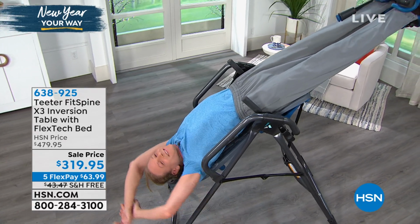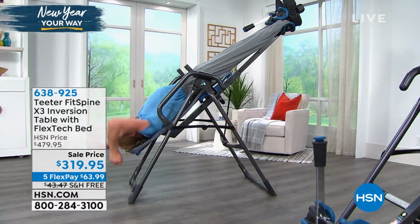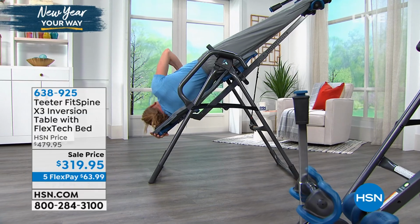A lot of people incorporate it into their fitness routine because they love to get a great stretch before they work out. Sometimes people do it before they go to bed. When they wake up in the morning, there's no bad time to do it.